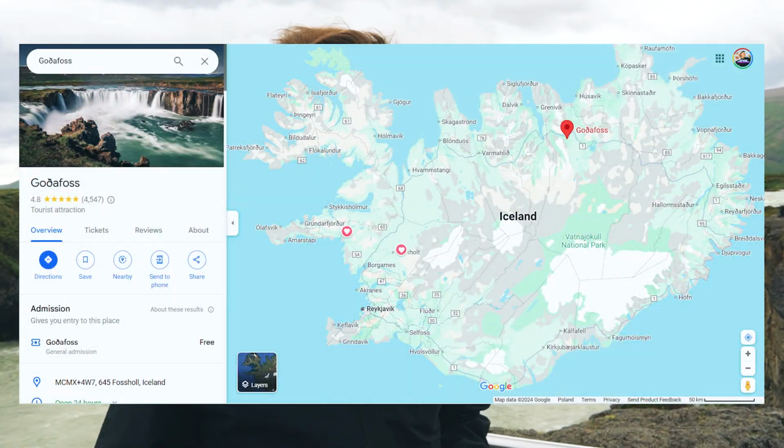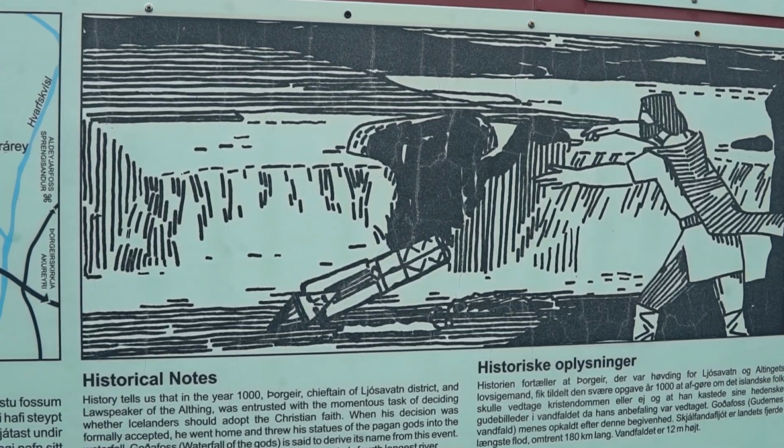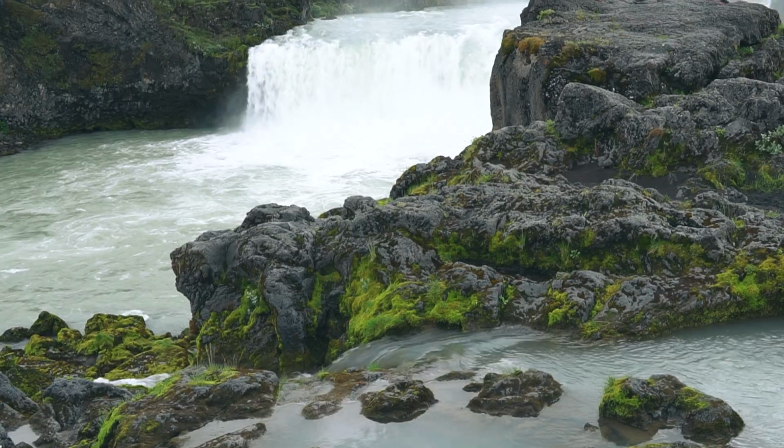Just 30 minutes drive from Akureyri, you can find Goðafoss, one of the most famous waterfalls in Iceland. Goðafoss means the waterfall of gods. In the year 1000, when Iceland took Christianity, local leader threw the statues of Nordic gods inside of that waterfall. Whoa! It was featured in the movie Noah.